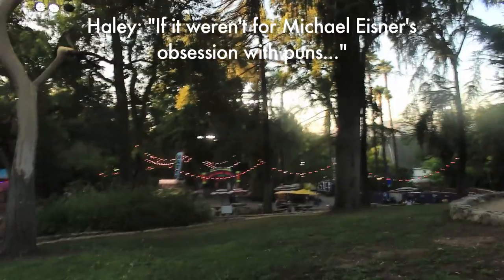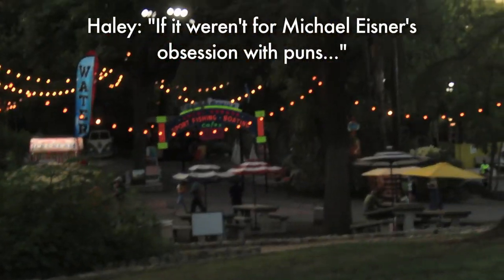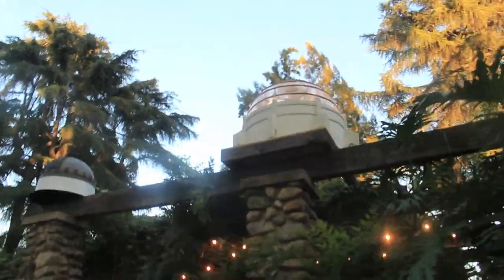I noticed things. I guess they did it a little bit with the Palace of Fine Arts and stuff and the Golden Gate Bridge, but they should have gotten way more specific with them, like this. If it weren't for Michael Eisner's obsession with puns. Mm-hmm. That's the thing, it was weird that Disney was trying to parody all the places instead of just Disneyland. Main Street USA is not a joke on small town America. Yeah. And you would think they would have realized the appeal for a Disney park would be.